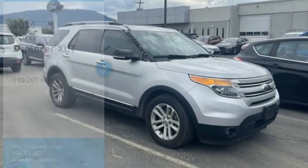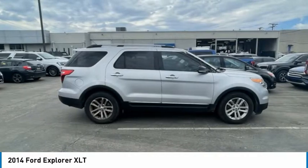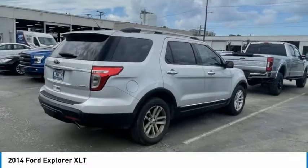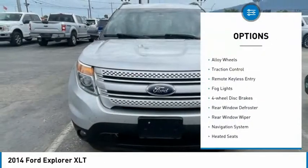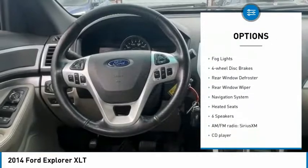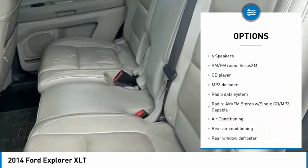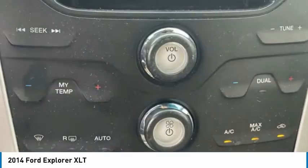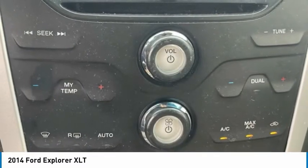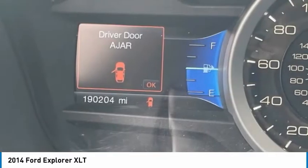Today with the 2014 Explorer. You've got a lot of capabilities to call on in a Ford Explorer. Don't underestimate your choices. Here are some of this vehicle's great options: electronic stability control, alloy wheels, traction control, remote keyless entry, fog lights, four-wheel disc brakes, rear window defroster, rear window wiper, navigation system, heated seats. This beauty will make even your house keys jealous. Drive it today.